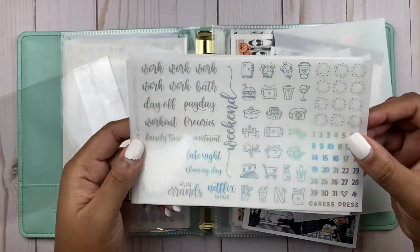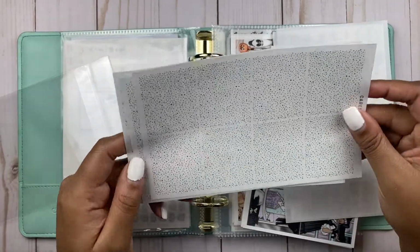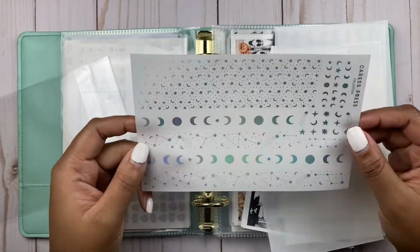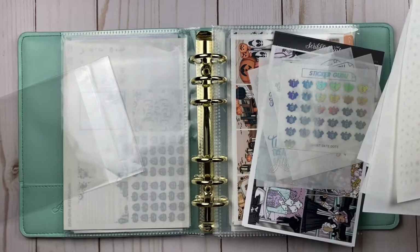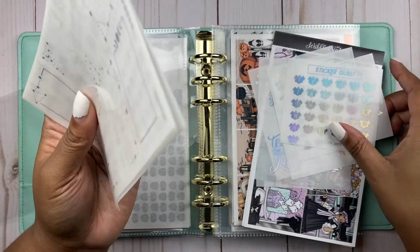We have the scripts and icons page, hole reinforcers, date dots, two pages of bougie, and then the bottom washi, which I think just matches perfectly with this kit because it has those celestial elements in the kit as well. So I think this will be super cute.